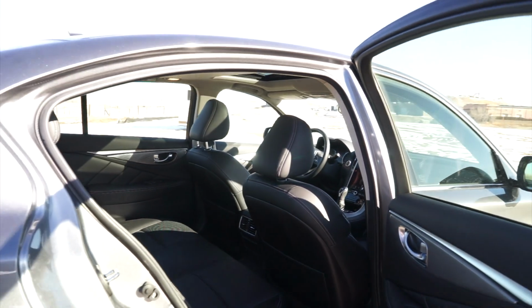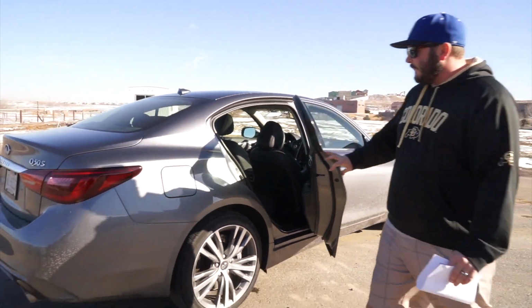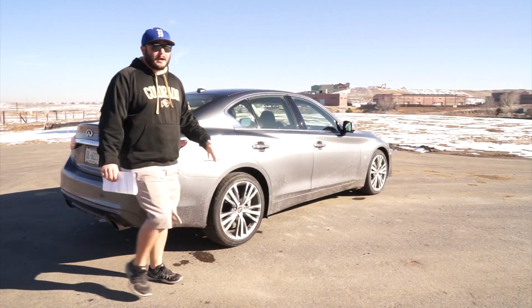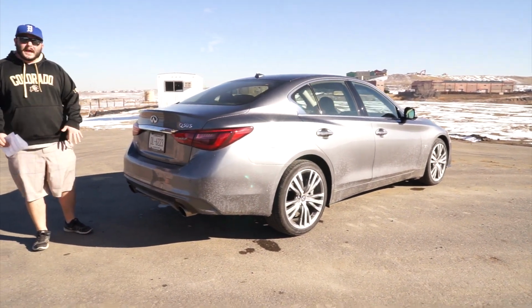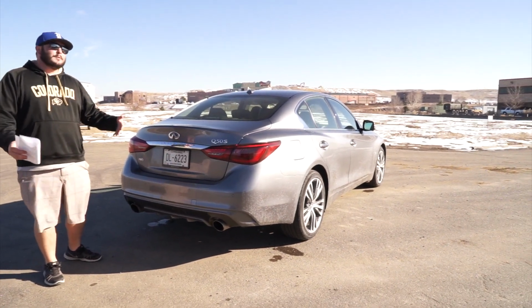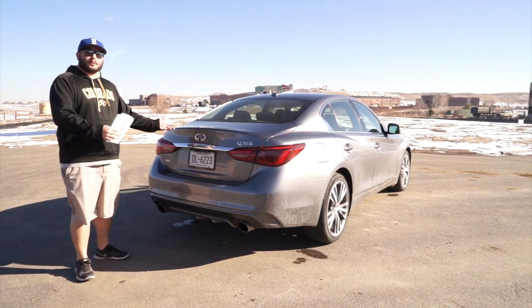As we get to the back trunk here, again, I really like the lines and what Infiniti has done there. It's a really sleek looking vehicle. This is the all-wheel drive model, which here in Colorado is something we really value, especially with the snow that we get. A lot of people say, well, I don't need that, and honestly, even here in Colorado, you may only use it 10 times of the 365 days a year, but it's really nice to have.